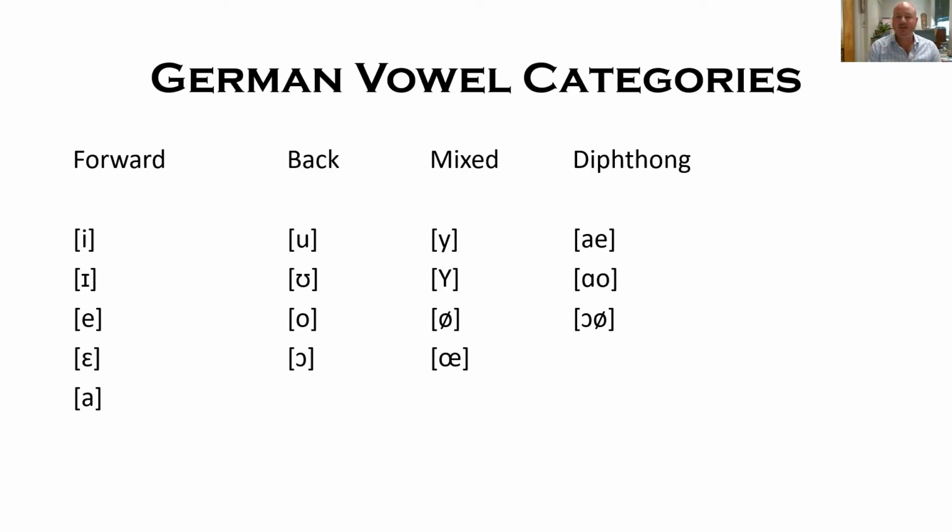Back vowels, on the other hand, involve a little bit more lip. Ooh. I'm not pronouncing all of them in a specific order, just to make you aware. It feels like the tongue is a little bit more back. So if you want to make the distinction, go from a front vowel to a back vowel, and we can feel that the tongue is a little bit more in the back. Mixed vowels are just what it sounds like: a mixture, a combination of sounds.